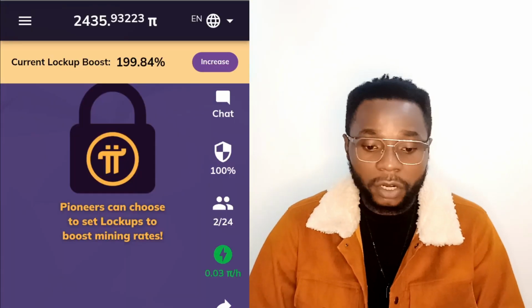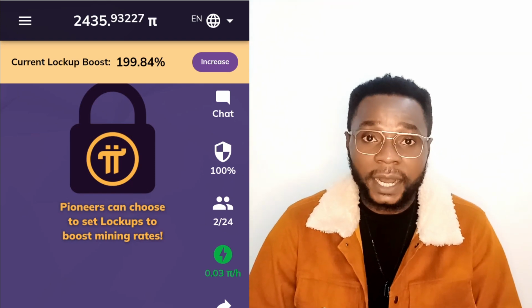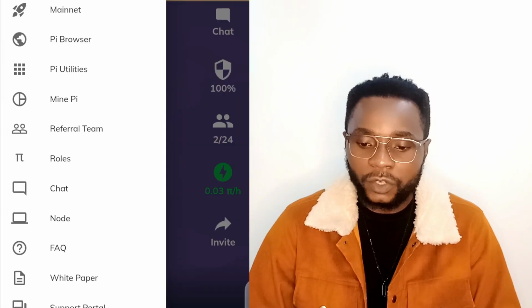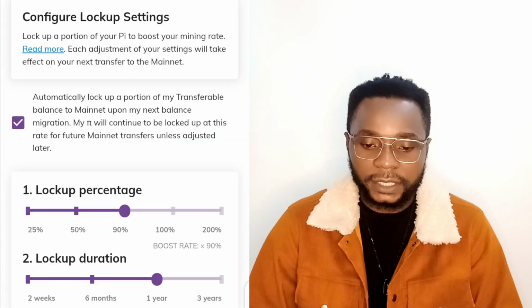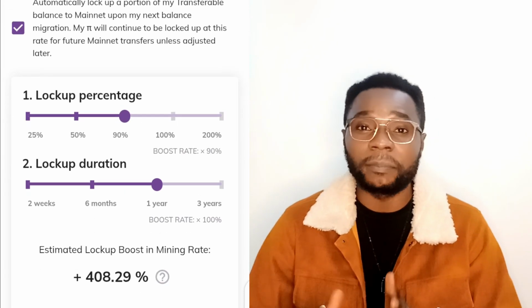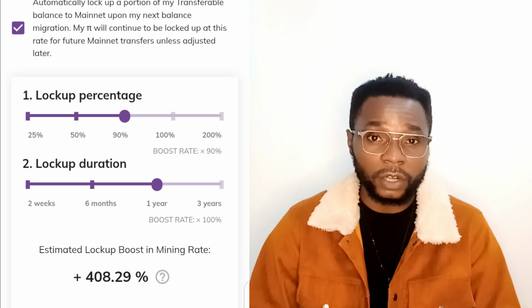So for the pre-migration lockups, once you're on your Pi app interface just like so, you tap on the hamburger icon at the top left-hand corner of the screen, then you tap on Mainnet. Once you tap on Mainnet, then you tap on configure lockup rates. So once you click on configure lockup rates, you'll be able to choose the amount or the percentage of Pi you want to lock and also the duration you want to lock the Pi for.